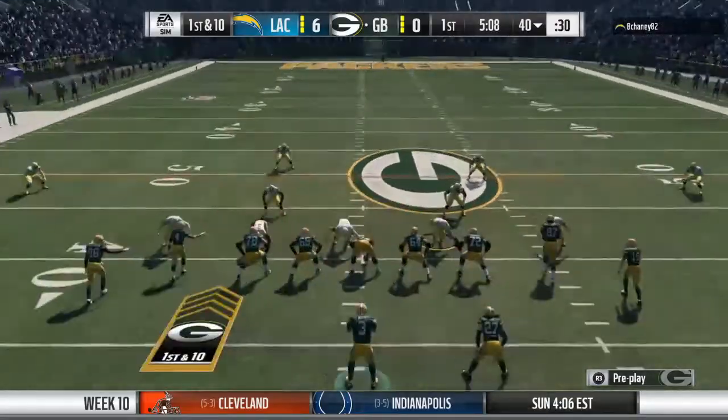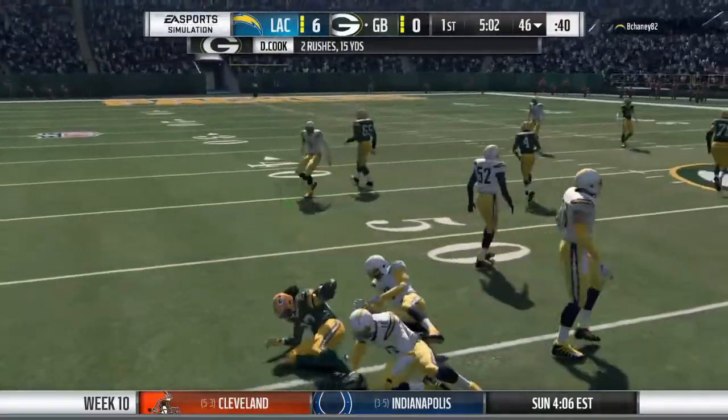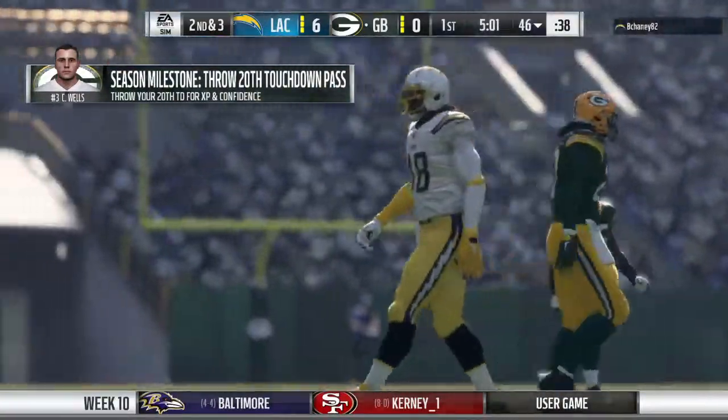But it is so tough to cover that route, the drag route, because they run it at varying speeds. Because the key is to create hesitancy on the defender's part. Always so empathetic for those DBs, aren't you? It's a 7-yard carry to set them up with a 2nd and 3.